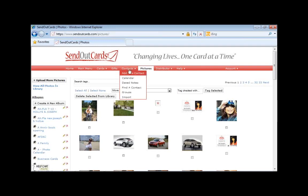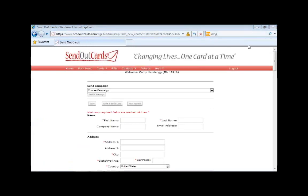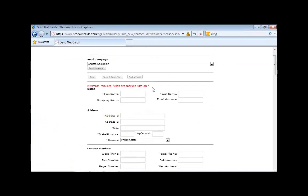Contacts is where you go and you just hover over it. To add a new contact, you just click on Add New Contact. And all of the fields that have red asterisks are mandatory, but you see you can add the rest. This is a full contact management system. And you can add email addresses. They're not mandatory, but you can add them. You can also add all the phone numbers.